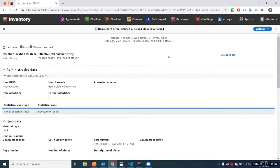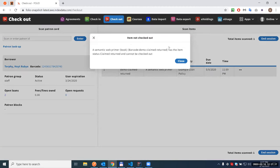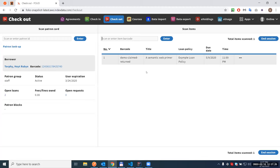For items with such a status, we have pretty much the same restrictions as for declared lost. For example, we can't create a request for such items. We can't mark them as missing. We can check them out one more time. Let's try. Yeah, it says that we can't check it out because it is claim returned. That's it about the feature. Do you have any questions, guys?